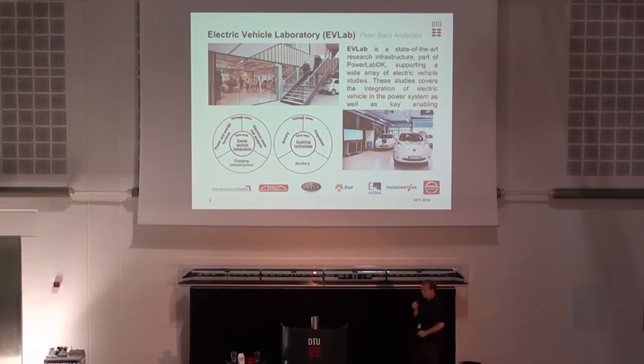So within this center, we have two main focuses. We are focusing on what we call power system integration, which is more or less seeing the electric vehicle as a black box. It's something new which is introduced into the power system. We have to deal with the new demand, and we maybe can even influence this to help out the power system. The second part is the enabling technologies. So here we are looking at the key components in and at the car that connects the battery to the power system outside.